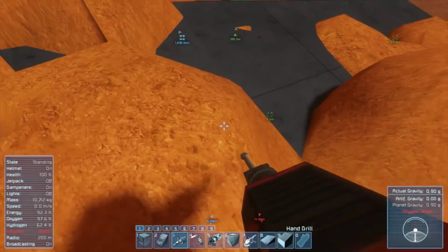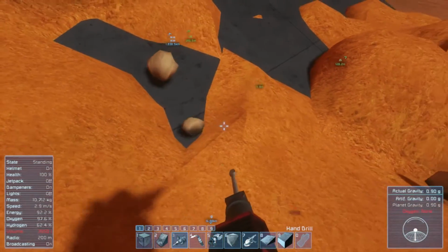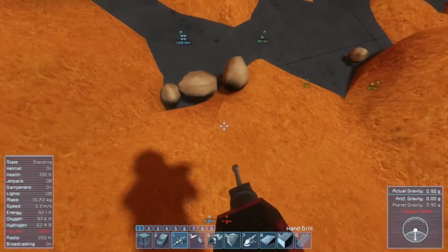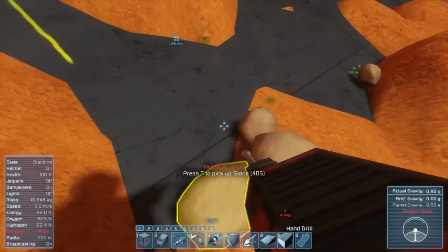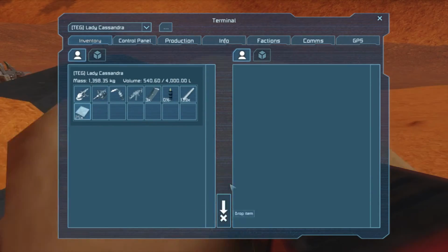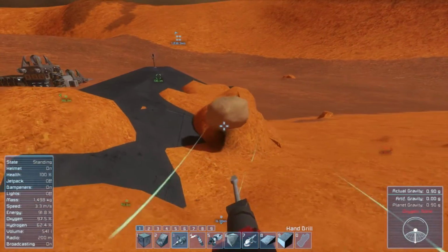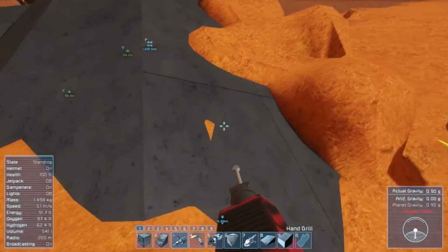Oops, wrong thing. Oops. Let's see. Damn it. Why am I picking up rocks? You should be laying the nanites down. I told you. Whoa! Nice. I was holding that huge boulder in my inventory. That's funny. I did.